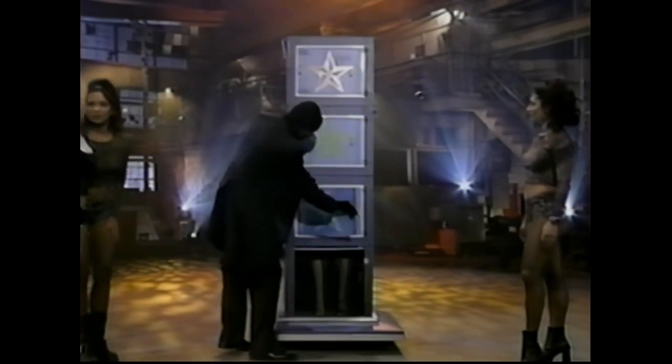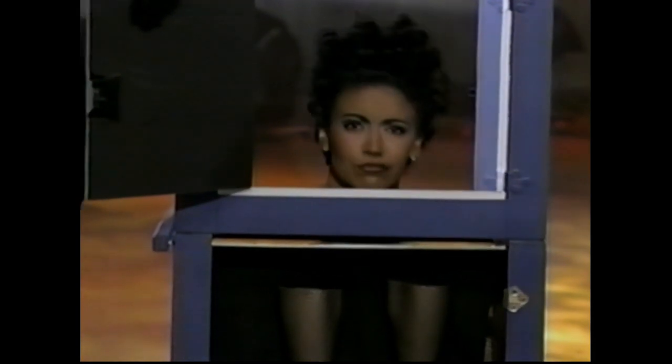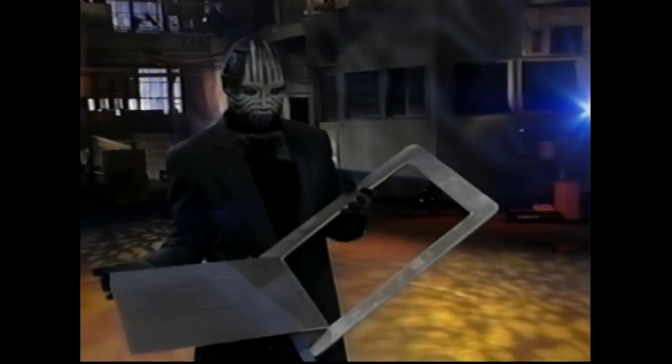Meanwhile, the assistant's head pops into the second box so she can give that confused look. But if there's a solid steel blade between the boxes, then how does her head manage to get through? Take a look. There's a secret panel in the bottom blade that opens up. See? Now there's room for her head.